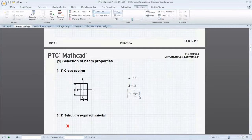But let's say we accidentally type H instead of D, and we'll see how MathCad deals with it and how it can help you catch any of those errors. So you go ahead and ask MathCad, what's I? You just type I equals, and then it pulls it up for you. And you see here that it pulled up I with all of these units on it, and you know that you didn't put any units yet. So you know that somewhere something needs to be double checked.